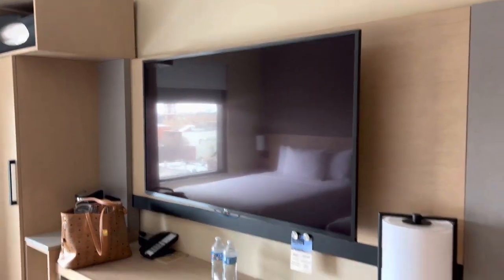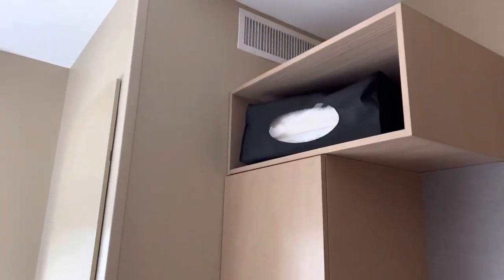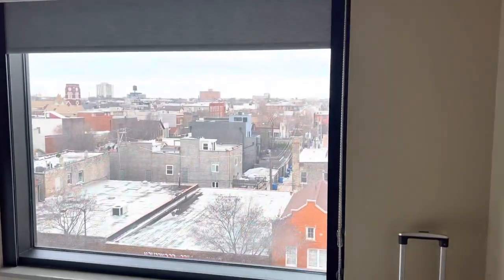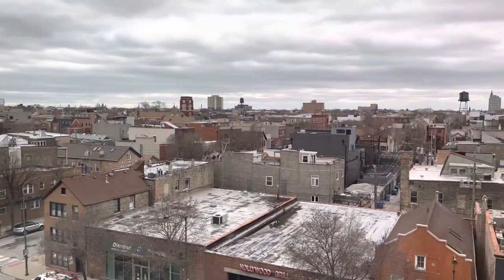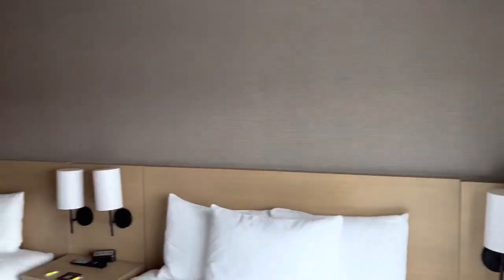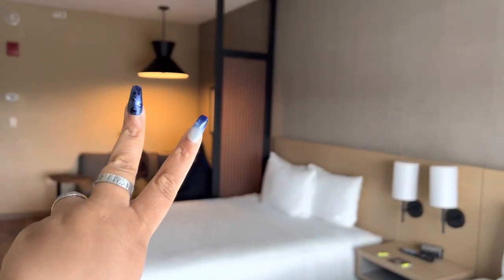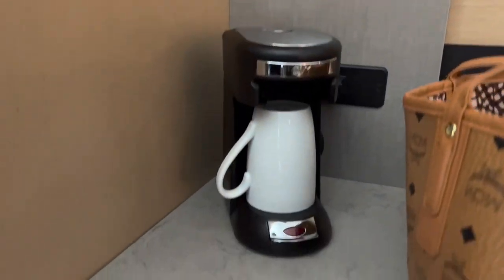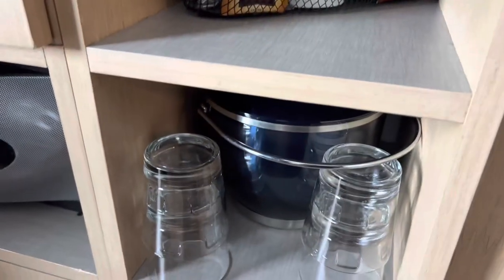This is just an overview of the room. There were extra linens and stuff up there. There was a nice view. This was a city view room, and there were two queen beds, and then the sofa had a pull-out bed, and it looks like it was about twin size, I think. And here's a coffee machine that we didn't use, but I definitely took that tea home.